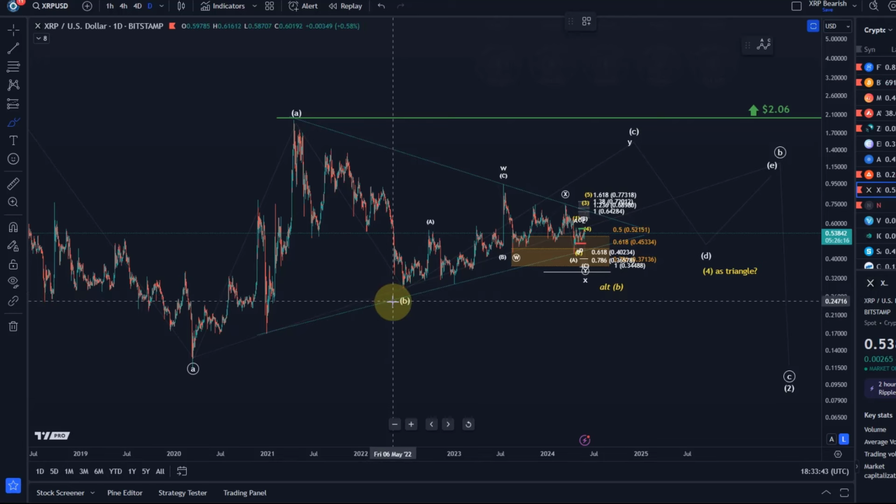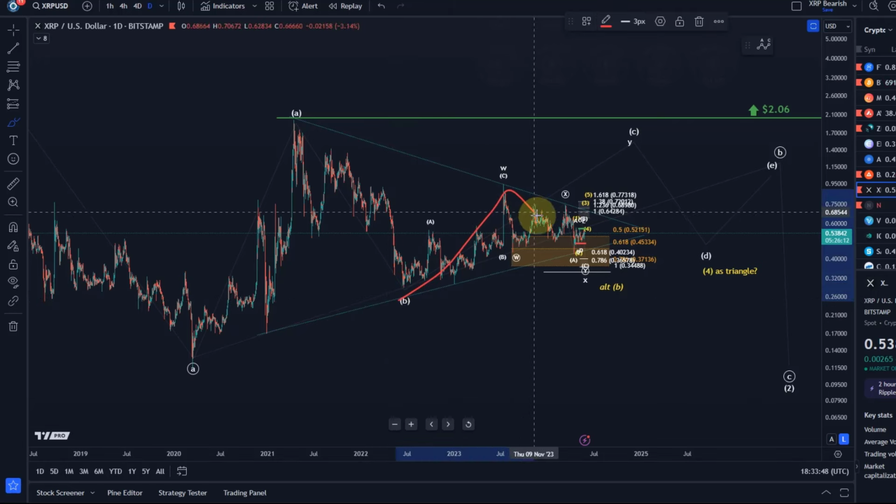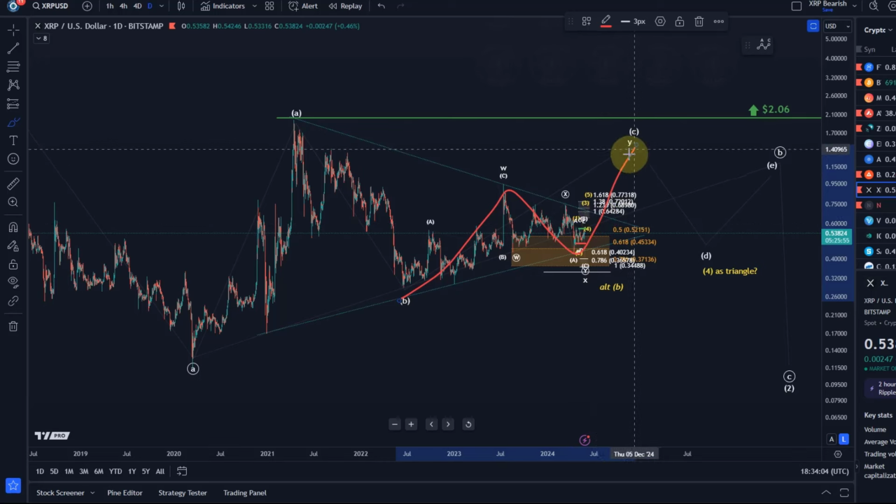XRP is that we are moving up here in this kind of WXY structure, yeah? And that this is a Y wave to the upside that's unfolding right now. And this Y wave to the upside, it could take us above $1 basically, yeah? Potentially way above $1. But it hasn't clearly started yet. And I will tell you what I need to see to say that it started.